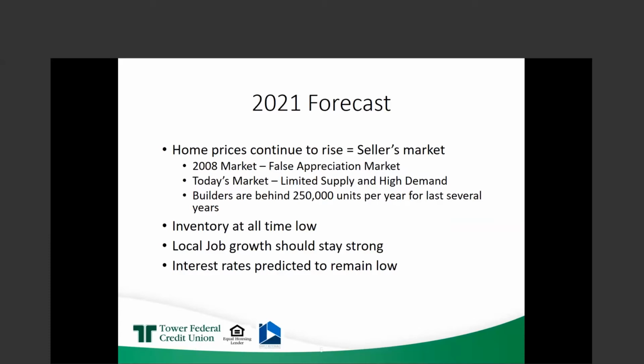Right now, we are experiencing local job growth, and that should stay very strong in the markets that we're in here. And interest rates are predicted to remain low. The Fed announced about 6 to 9 months ago that they were not going to raise interest rates for 3 years. Now, that doesn't mean that interest rates for homes aren't going to go up a little bit, but it means that they should stay low for quite some time. So it's a great time to purchase a home if you can do it.